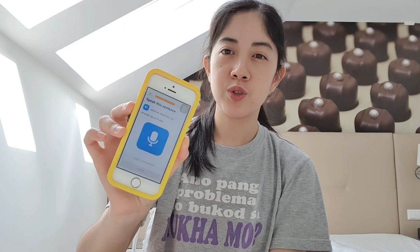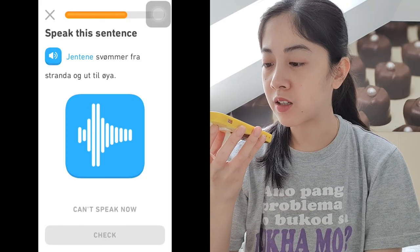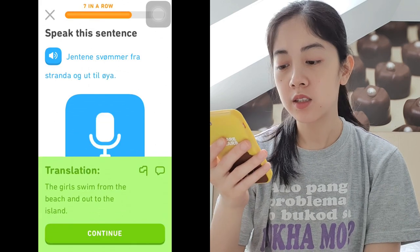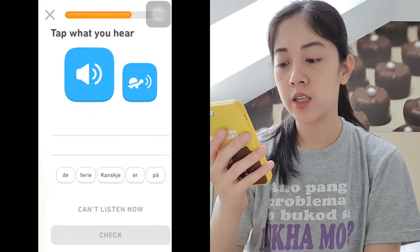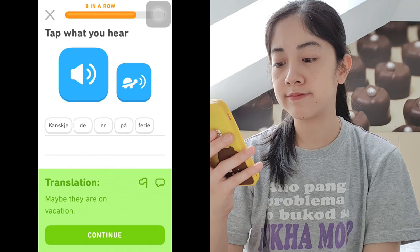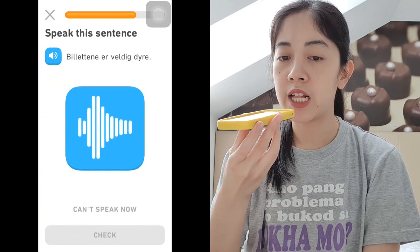Okay, this is one of those exercises where you have to talk and just repeat the sentence. Jentene svømmer fra stranda og ut til øya. Yes. Kanskje de er på ferie. Billettene er veldig dyre.